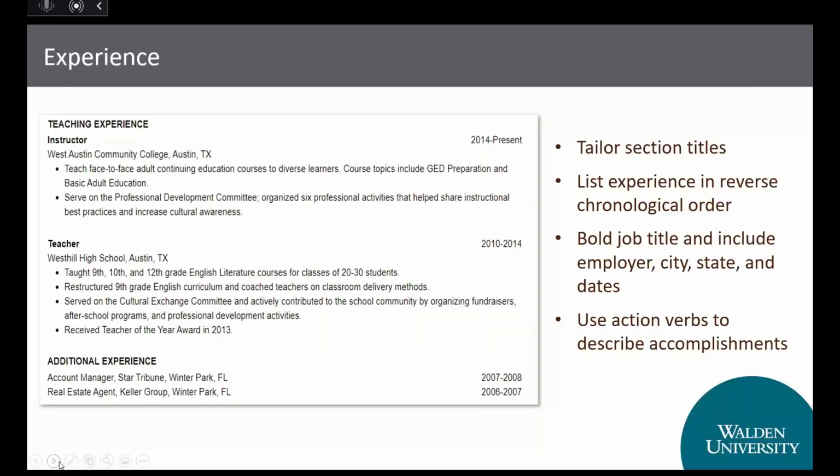The experience section is typically next. Your experience section should list positions in reverse chronological order and go back approximately 10 to 15 years. You can choose a title for this section which relates to your relevant past experience. In this case, teaching experience captures our applicant Stella's higher education and high school teaching experience. You'll notice that Stella includes a separate section for her additional experience to list experience that is not as relevant to her career path. For each position, bold your title and include your employer, employer's location, and dates of employment.